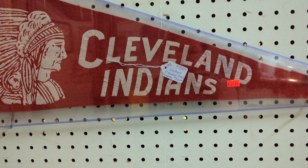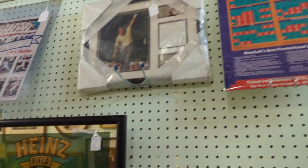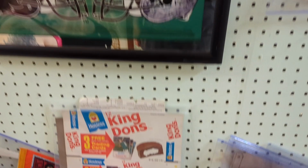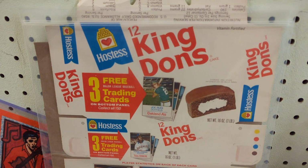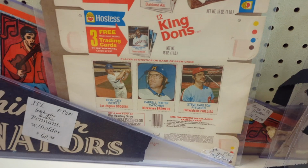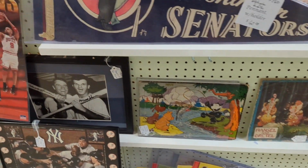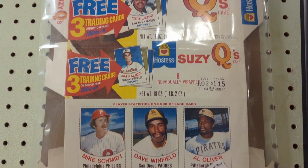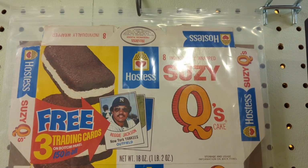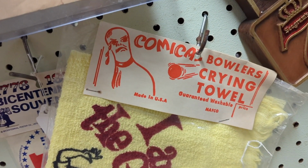Old pennants. Yeah, it's a big collector market for them. I know. I found recently that people really still collect pennants. King Dons. They still make King Dons? Isn't it just like a... I mean, it's a Hostess cake, but I don't know if they still make King Dons. Isn't it basically a ring ding? No. Don't get it twisted. Suzy Q's they still make. I know, that's a sensitive subject. Yeah. You take Hostess very seriously. Yeah. I love ring dings.